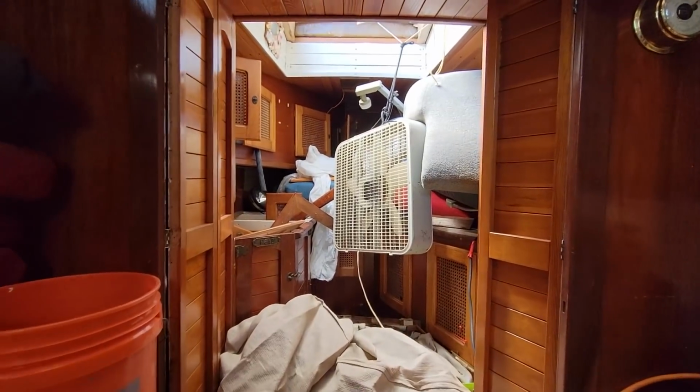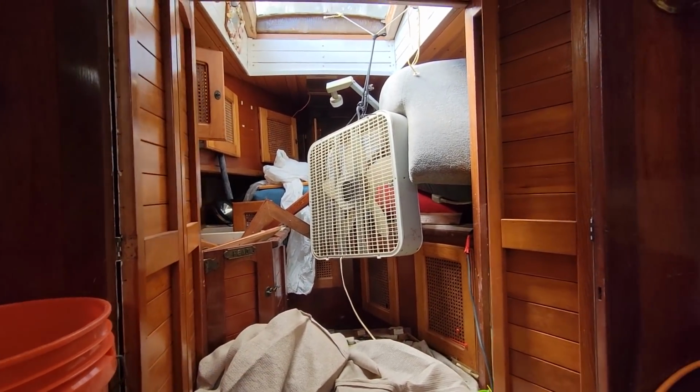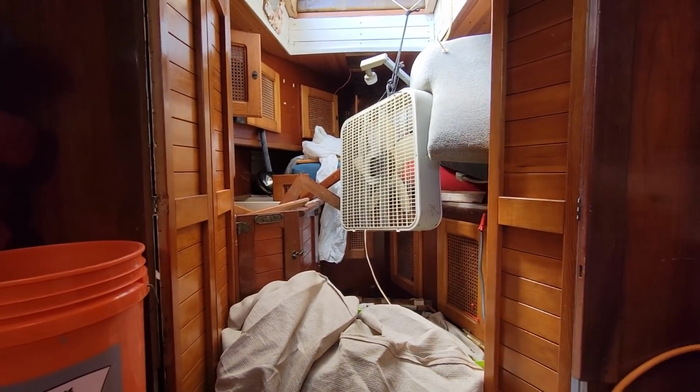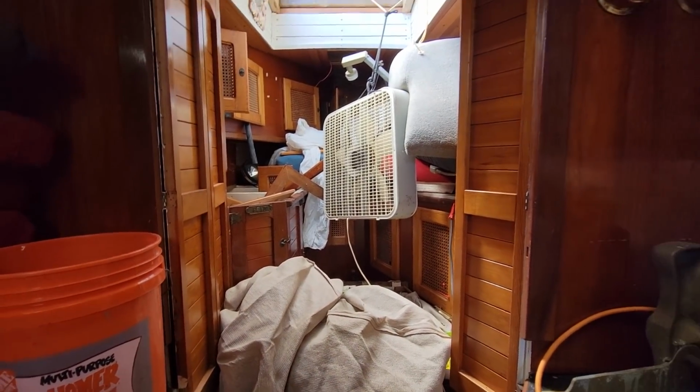All right, guys, so we're looking at the forward cabin right there. Again, there's unfortunately lots of stuff in there, so it's hard to tell the size, but it does look to be a pretty cool little compact forward cabin with a head that's going to be hidden away right there, okay?